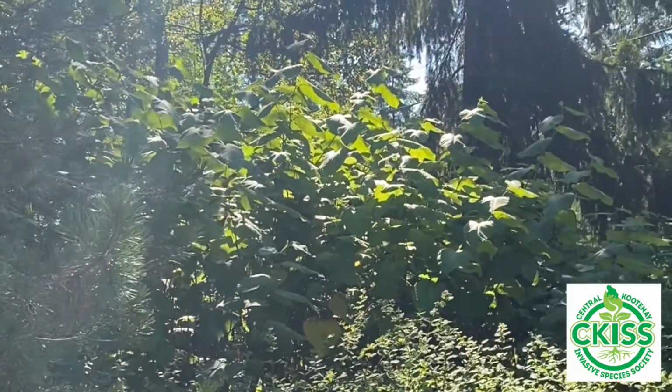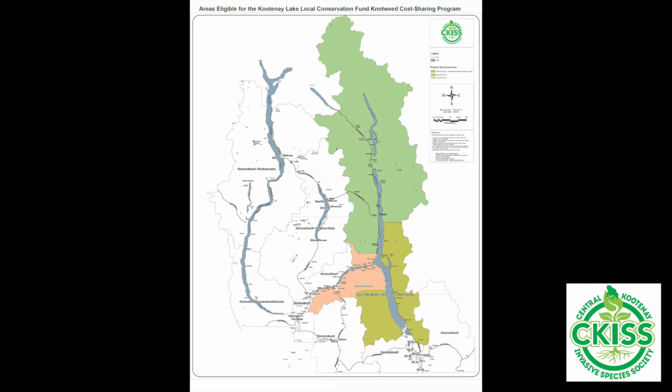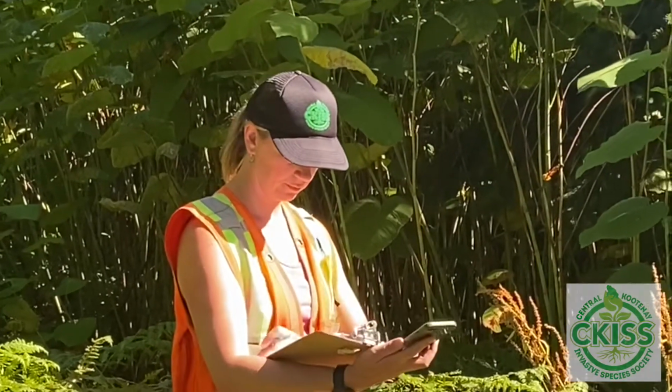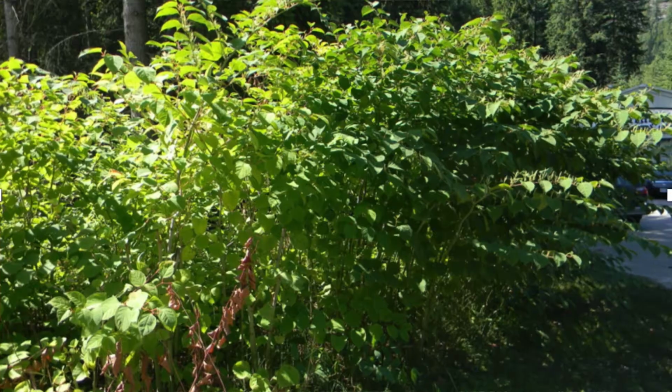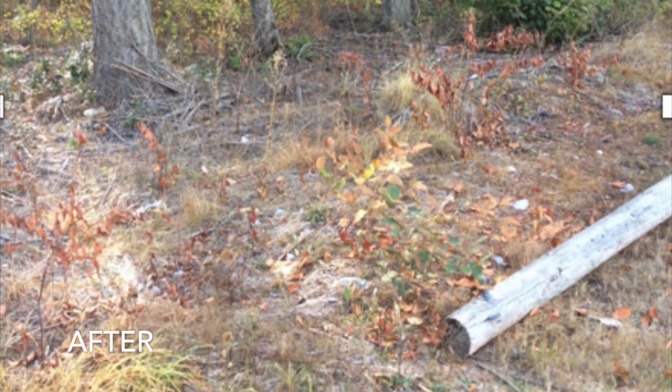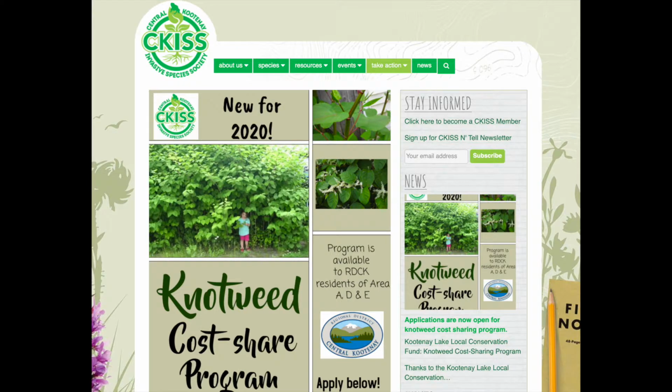This program is open to residents of the Regional District of Central Kootenay, Area A, D, and E. As part of this program, Seacus is conducting inventories, landowner outreach, site visits, and coordinating treatment of eligible properties by qualified herbicide contractors. We thank the Regional District of Central Kootenay's Kootenay Lake Local Conservation Fund for supporting private landowners to protect native habitat, keep their property safe, and fulfill their legal responsibility to control knotweed.